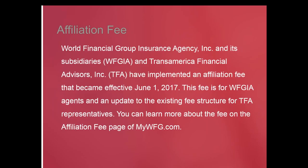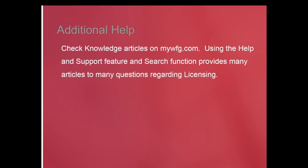Affiliation fees. World Financial Group Insurance Agency, Incorporated, and its subsidiaries, WFGIA and Transamerica Financial Advisors, TFA, have implemented an affiliation fee that became effective June 1st, 2017. This fee is for WFGIA agents and an update to the existing fee structure for TFA representatives. You can learn more about the fee on the affiliation fee page of mywfg.com.